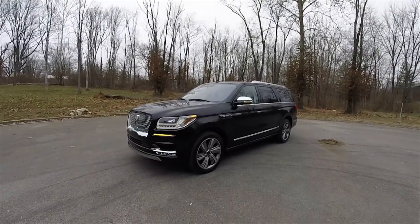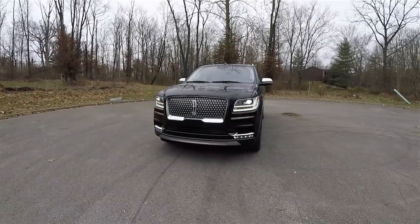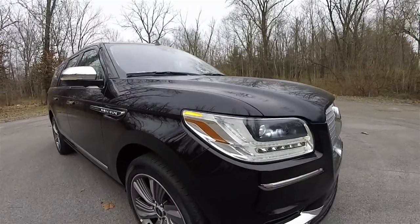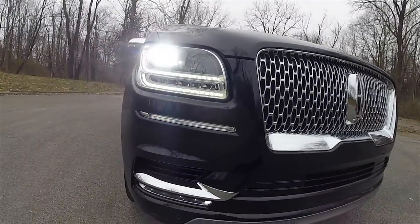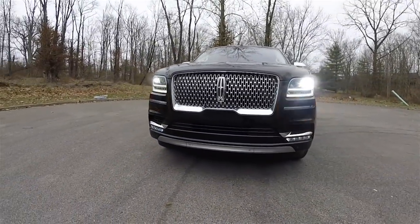Around the front, the Navigator takes on the new Lincoln face that is appearing on all new Lincolns, starting with the Continental. A large, impressive chrome Lincoln Star mesh waterfall grille with illuminated star logo dominates the front, accented by the high-intensity LED headlamps. They feature the signature double L-shaped LED driving lights and also have LED turn indicators.